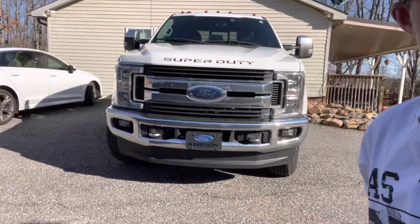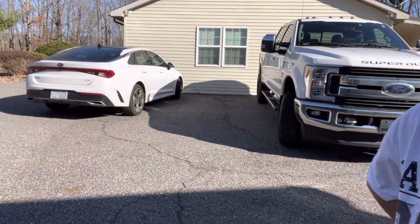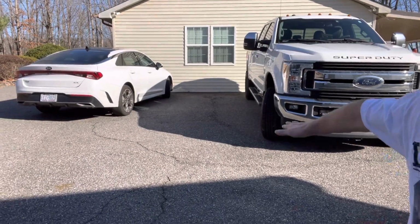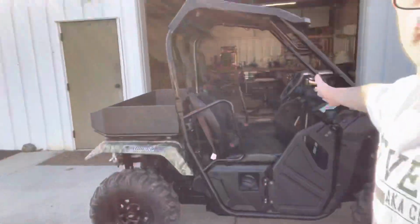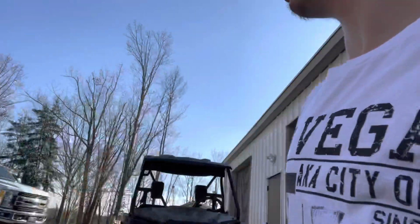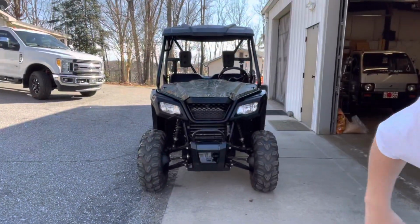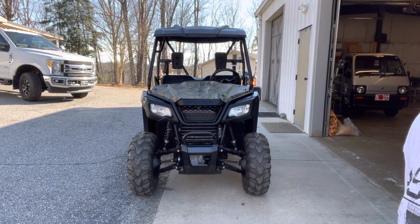Where's my dad's truck? See guys? Bam. So that is where my mom and dad will park. Here's the side by side. See guys, there it is, in front of the shop, bam.